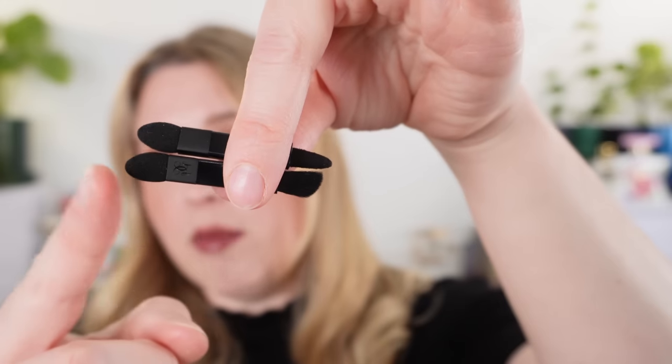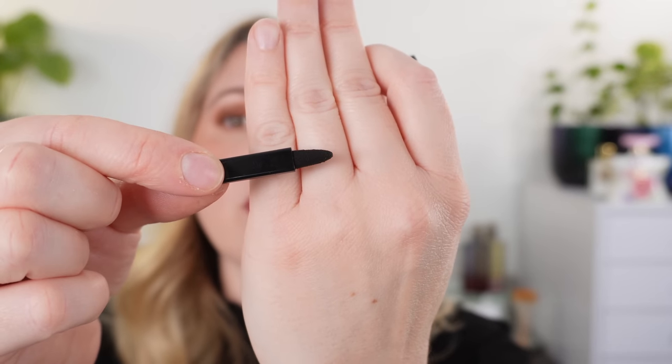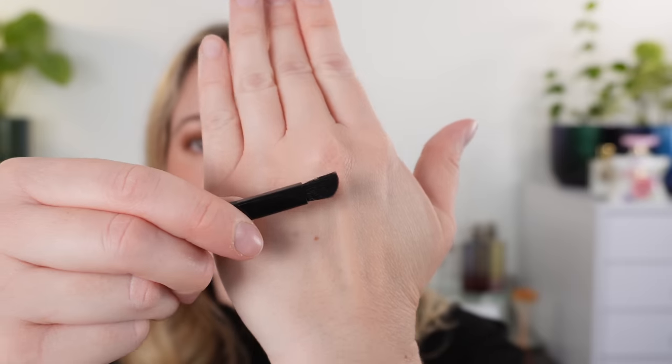You can see here that we have a foam tip applicator on each of these. They're going to be the same, but one of them is going to have a more angled foam tip applicator, and the other one is going to have an angled synthetic brush. So we've got 2 different utensils in there. Let's take a look at the actual shades and the swatches.